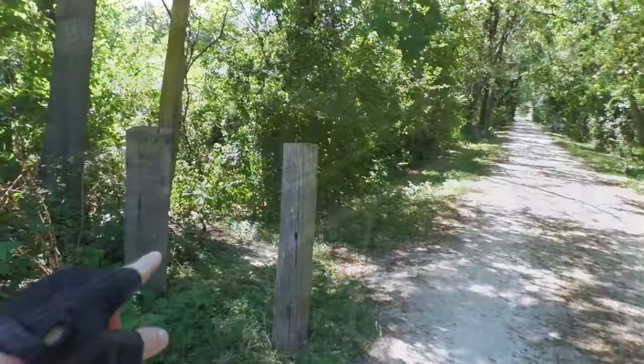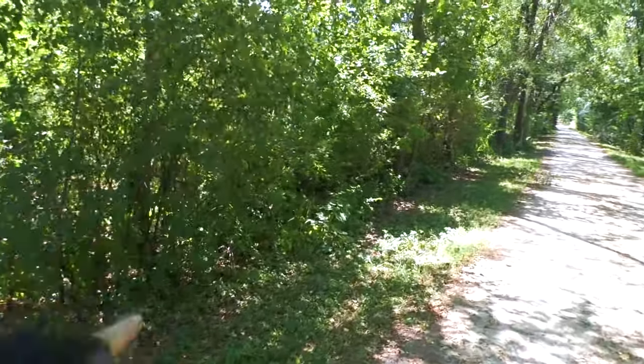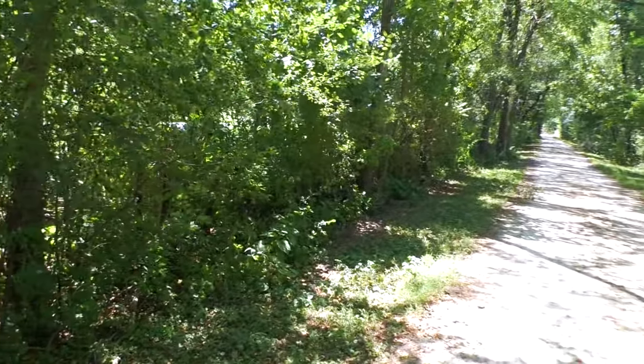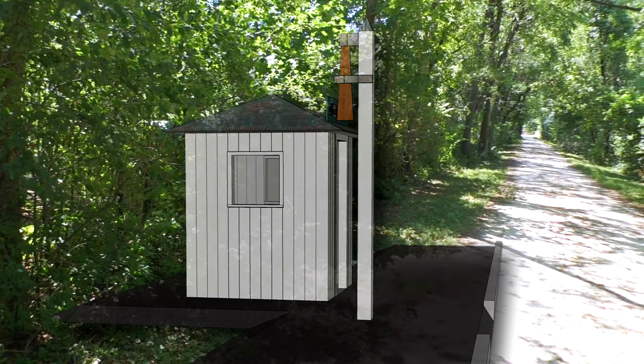and it would have been probably a long cinder platform with a wooden frame structure for the waiting room, perhaps 6x6 or 8x8 with a hip roof, I believe. So this station was established in 1902 and closed down in 1957 when the railway closed down.